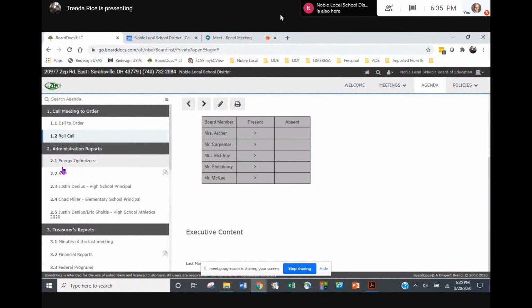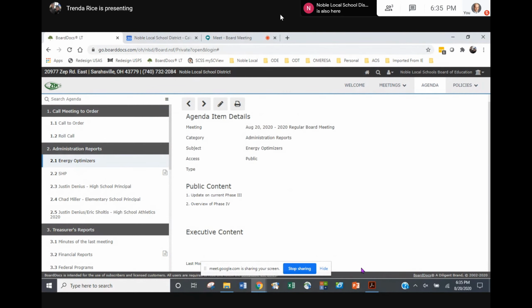Moving on to administrative reports. Dan, can you take over? Yeah, we have a few things, but I want to start off. I think most of you know Rusty Bookman, representing Energy Optimizers tonight, and Josh Bredovich with SHP.